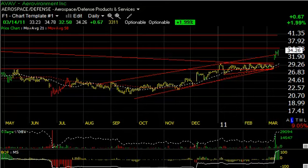These are the charts of the day. We're going to be covering both the long and short side. And on the long side, some stocks that we've been talking about recently that continue to act well.